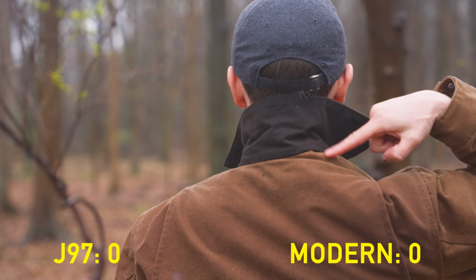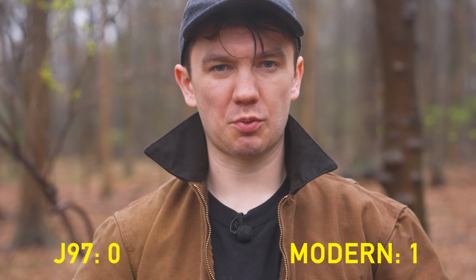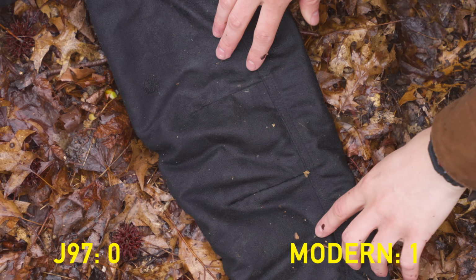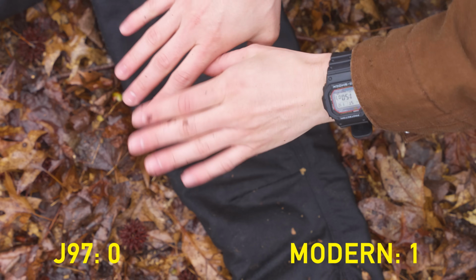Number 1, the J97 does not have snaps for a removable hood, when the modern Carhartt does. +1 for modern Carhartt. Number 2, I would give a point here because Carhartt added elbow gussets, which gives you more freedom of movement when you're moving your arm, but the reason they had to add those is because they slimmed the sleeves by 1 inch, impartial, so no plus or minus.